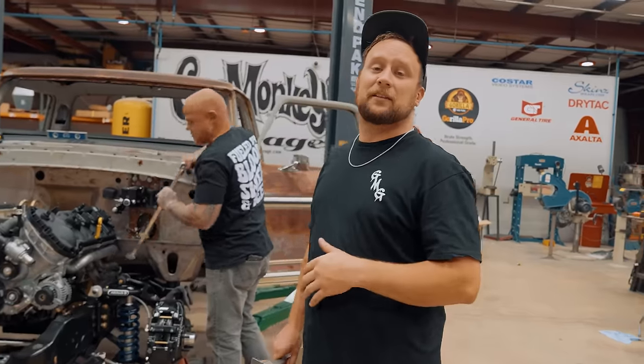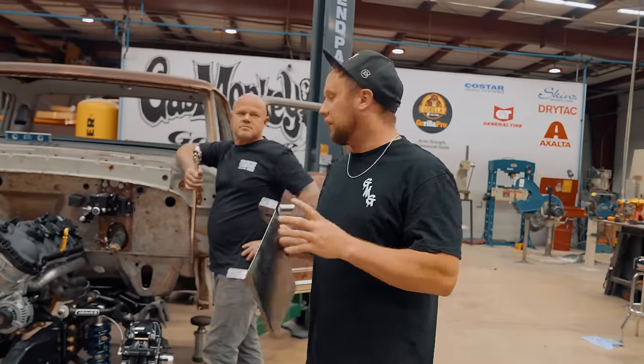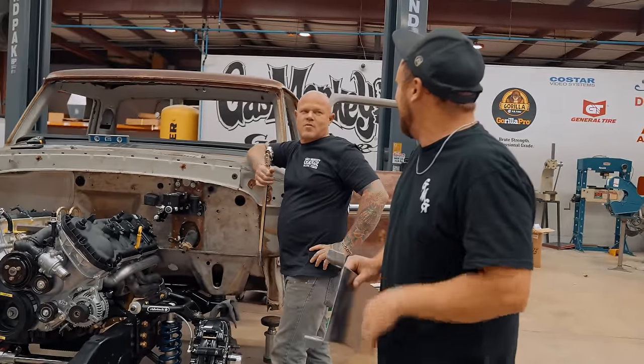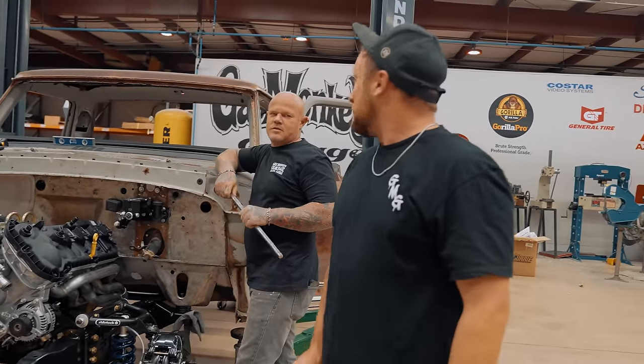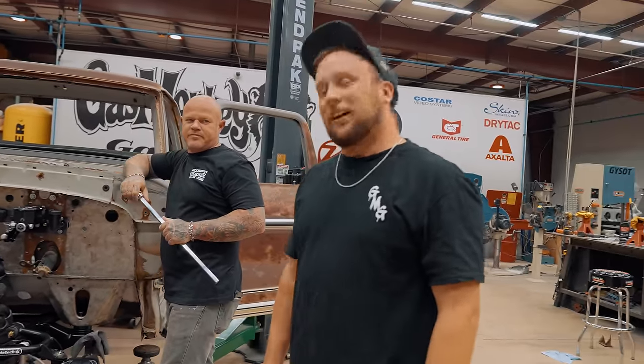So we got the cab down on the chassis, and we're just wanting to make sure the clearance is correct. Why are you laughing? I don't know. What is he doing? I'm just watching you do this. Makes me nervous. Don't worry about it. Do your thing. All right, cool.